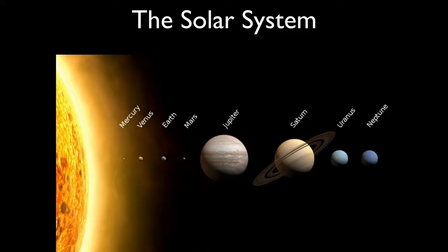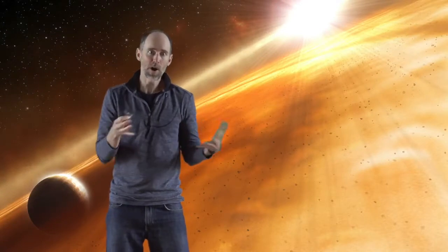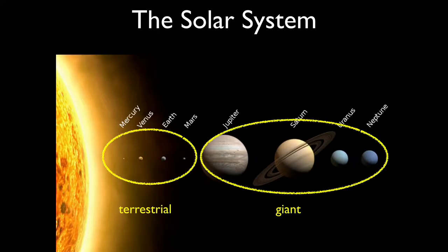To start off, we all know and love our solar system. We've got 8 planets. We've got 4 small rocky planets, the terrestrial planets close to the sun, and 4 giant planets farther away. 2 gas giants, Jupiter and Saturn, and 2 ice giants, Uranus and Neptune. Now the question is, if we took the solar system and put it around another star and observed it with present-day Earth technology, what would we see?